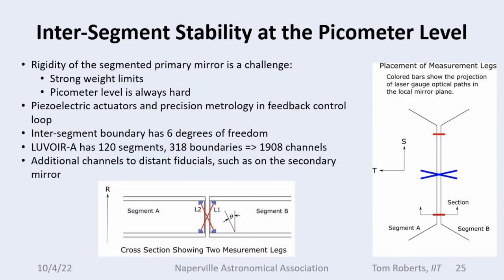So, you know, think 2,000 channels of this stuff. Right now, we have 1. So it's an effort, as I say, to improve the technical readiness level of the system. So here's sort of the way you do this.